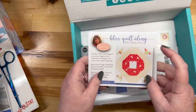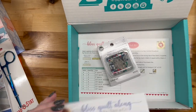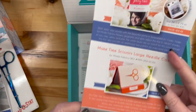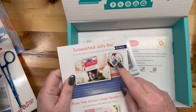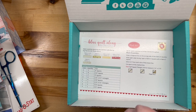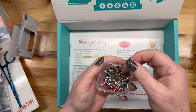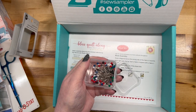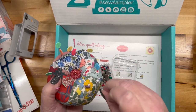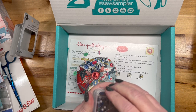And this then is the quilt along. That's cute. That's a cute quilt box. All right, this is about the Jolly Bar. We'll look at that. I missed the pins. That's because it doesn't say anything about extra long ballpoint pins. I like them when they come in these little plastic cases with lids. All right, they're, okay. Not the sharpest tack in the, pretty good. I don't know. I'll have to use those for a bit before I could actually say yes or no.